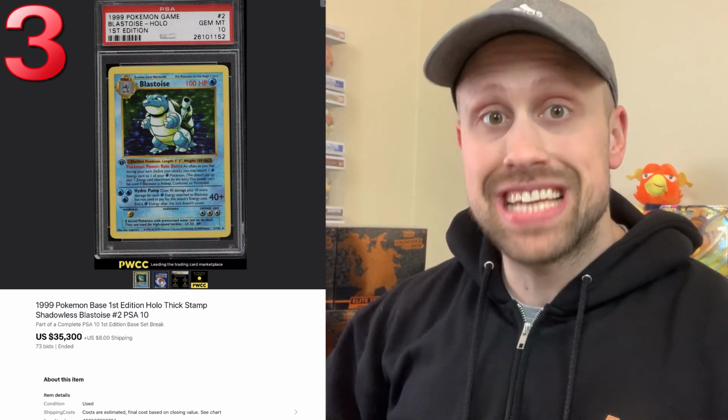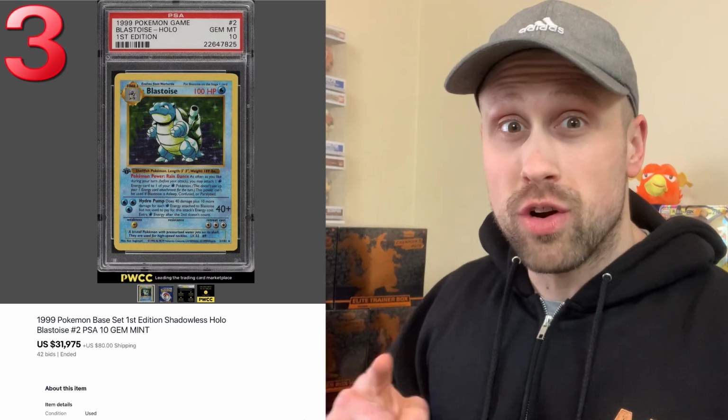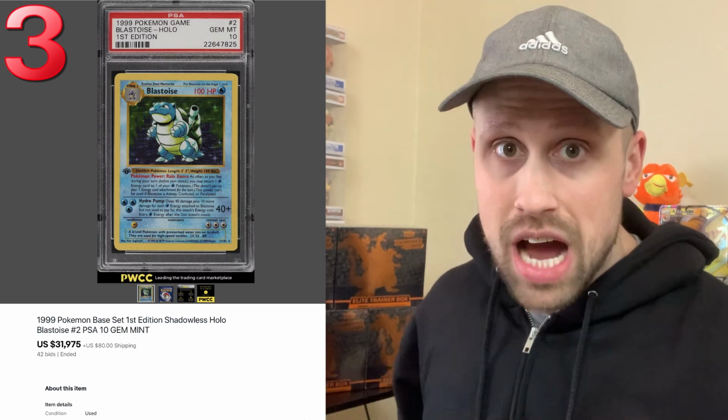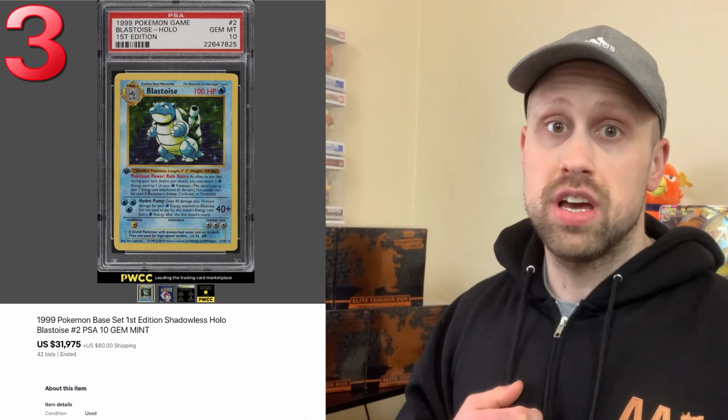The number 3 most expensive First Edition base set card at this time is the PSA 10 First Edition Blastoise Holo that sold a month or 2 ago for $35,300, but more recently sold for $31,975, making this the number 3 most expensive card from this set.